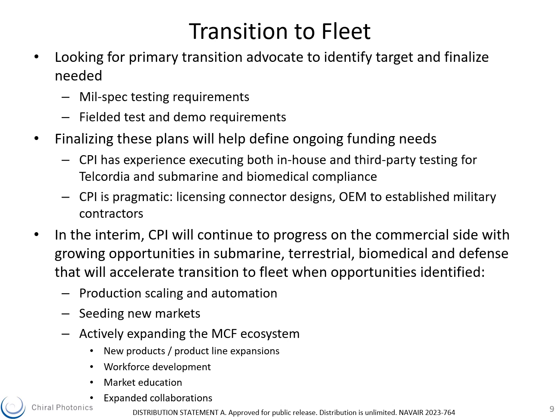In parallel, CPI continues to progress on the commercial side. These growing opportunities will help accelerate the transition to the fleet as well as we progress with production scaling and automation, and as we seed new markets, and as we continue with workforce development, market education, and expanded collaborations.